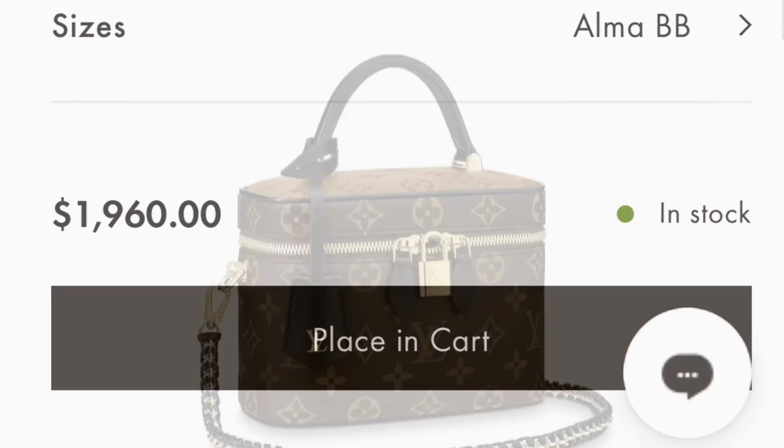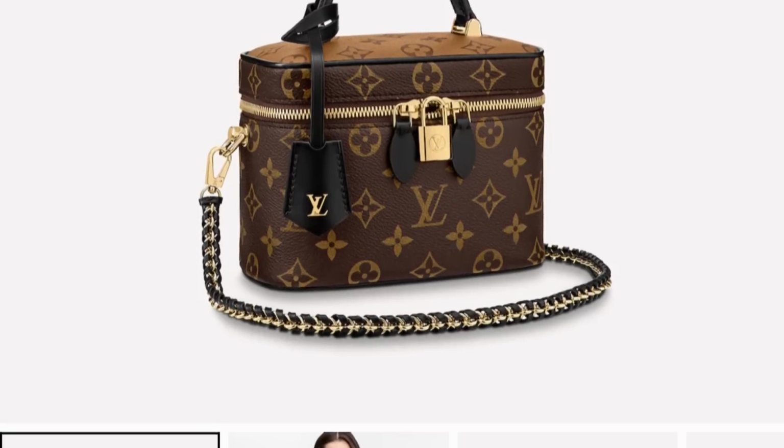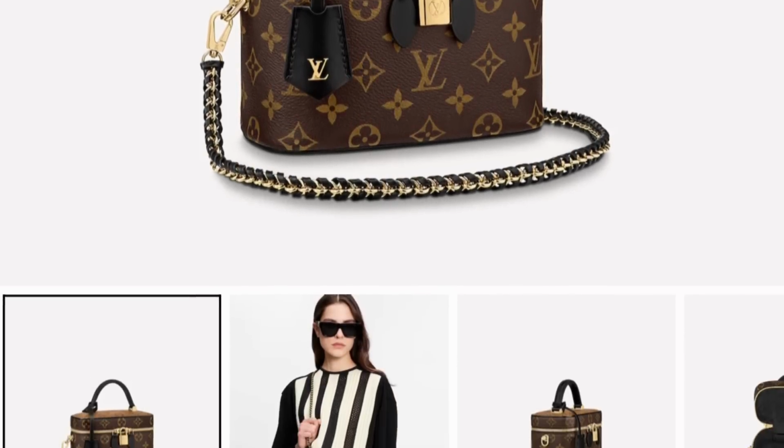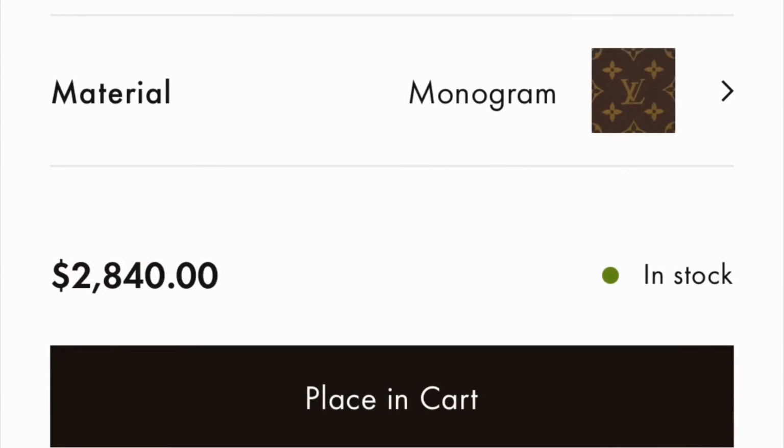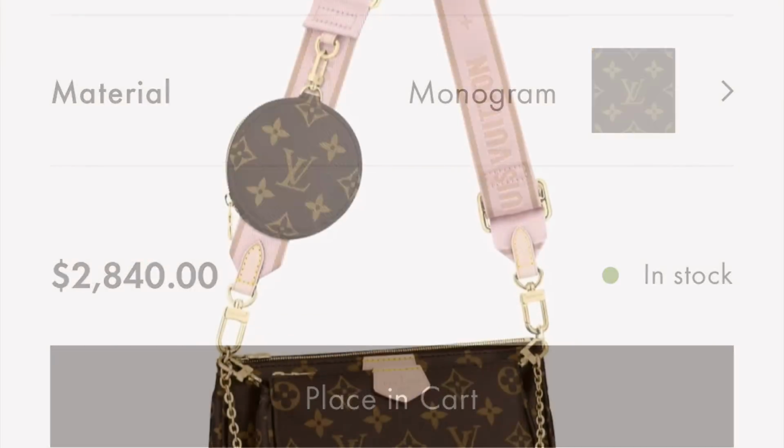$19.60 is the current price. Here, this one, the Vanity PM. This was also really popular. It has that same gorgeous chain that my Speedy BB has. And for $2,840, I laugh because that's a lot.